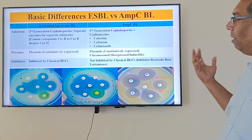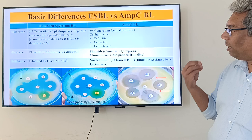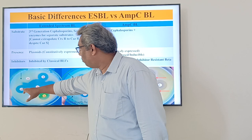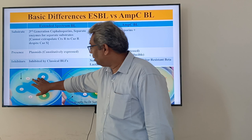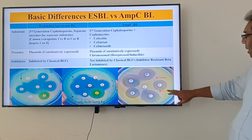There is a particular way of placement of the discs. Because of the way you place the discs on the plate, you can find out the most likely resistance mechanism. For example, in this case, you can see imipenem is placed in the center, with cefotaxime, piperazo, cipro, nitrofurantoin, chloramphenicol, and amikacin kept around it. It is showing a synergy between piperazo and cefotaxime. Again, you can see synergies present between aztreonam and piperazo, and cefotaxime. Then in Pseudomonas, you can see that induction is there.